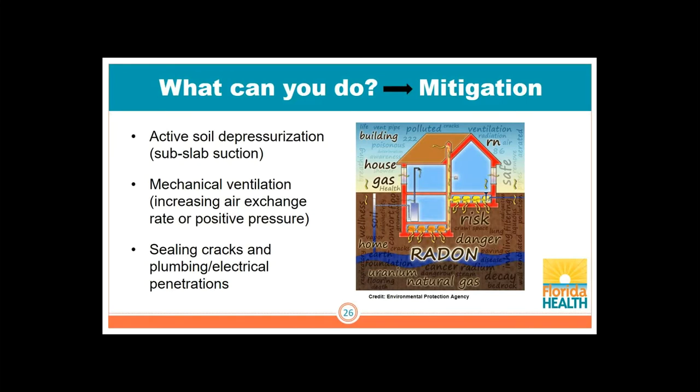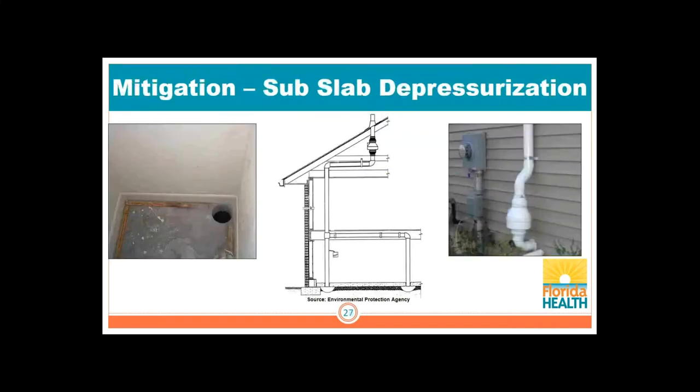Well, we call this mitigation, and the most common technology used is active soil depressurization, sometimes called sub-slab suction. And I'll talk about this more. I'll show you some pictures about it. Also, mechanical ventilation is used in some buildings where active soil depressurization cannot be done. If you can't do it, then you go to mechanical ventilation. But in most cases, you're going to be sealing cracks and plumbing and electrical penetrations in the building so that when you put in a subsoil depressurization system, you can control where the radon is coming from. You can't control it if you have a lot of entryways for the radon to come in.